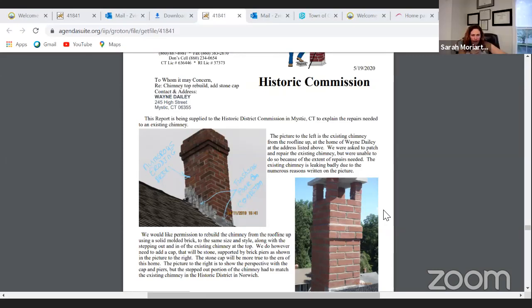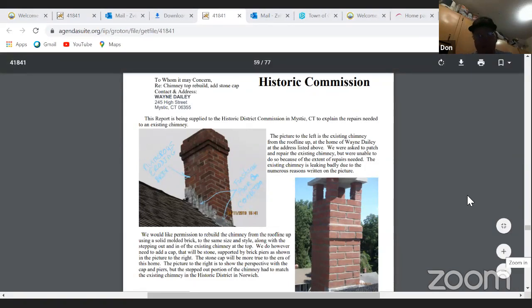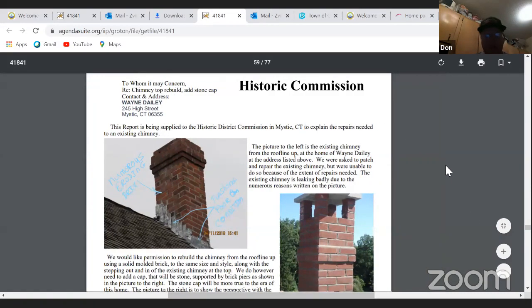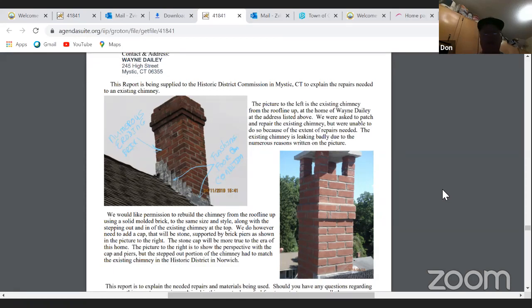All right. So the marked up picture just shows basically the problems with the chimney. It's been leaking pretty bad. So the best representation I had was the picture to the right with a stone cap on it, even though the picture to the right is not the same size chimney, because Mr. Daly's is an 8x12 flue size. So it'll be a rectangle again, exactly like it is. We can copy the same pattern on top. But like I say, we're just looking to add the brick piers and a stone on top.